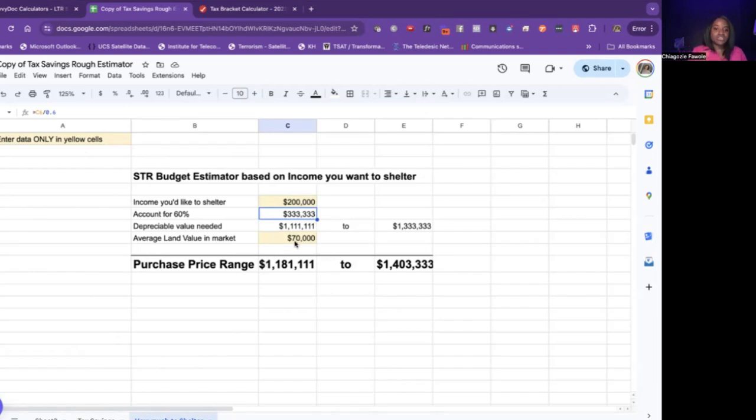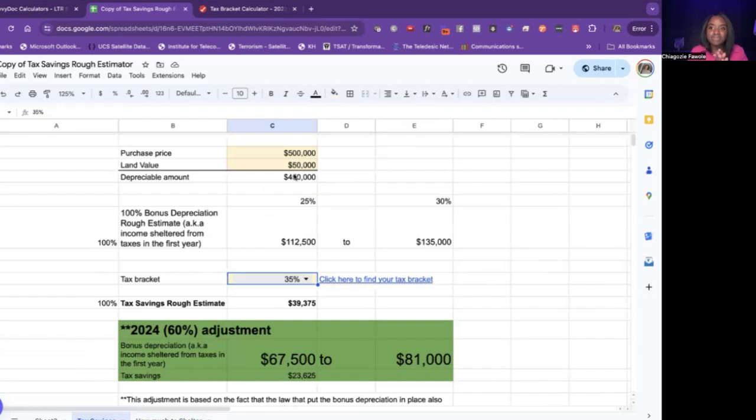Okay. All right. So I hope this has been a nice, quick and dirty video. And if you are Excel savvy, Google Sheet savvy, you can definitely adjust and modify the document as you please, because I only allow you to make a copy.